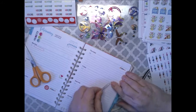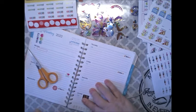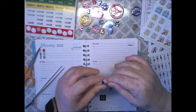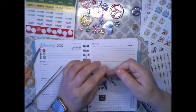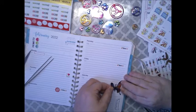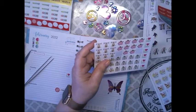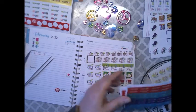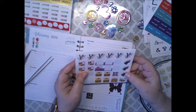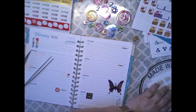And this on Fridays, we're going to get our family fun and put it on Sunday. Let's see, we're going to get a butterfly and put it on Saturday. Put a butterfly here, and I have an idea to use the business sticker. Here we go. It says business trip, but I can't do it for that. I don't know.